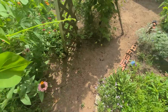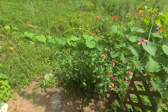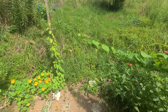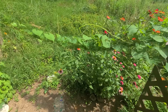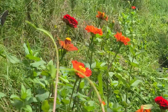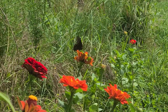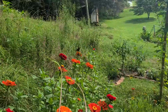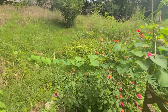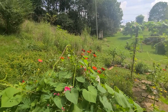It's starting to get really hot. I'm gonna have to hurry up and finish this. So you can see my contraption is getting pretty big and looking pretty nice. Oh, look here, you guys. Butterfly. Where you at, butterfly? Oh, they're so pretty. Yeah, that's another really good thing about zinnias and stuff, is they attract all types of pollinators. They attract hummingbirds and bees and butterflies and all that kind of stuff.